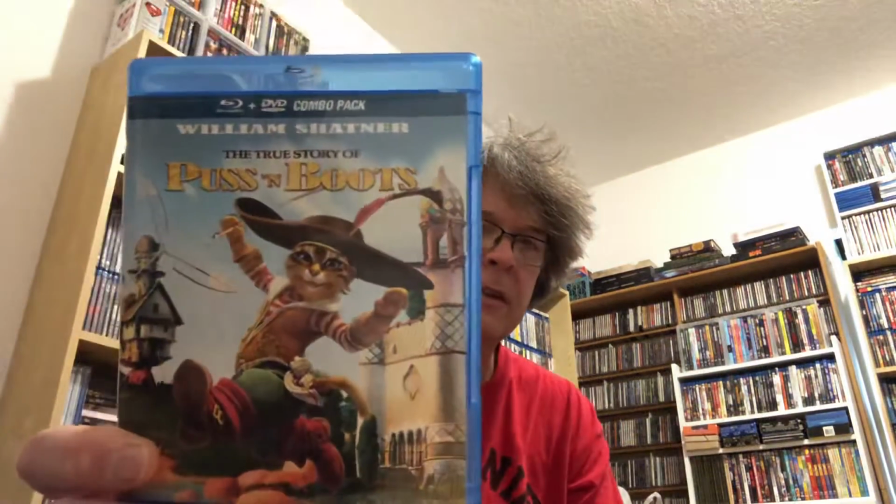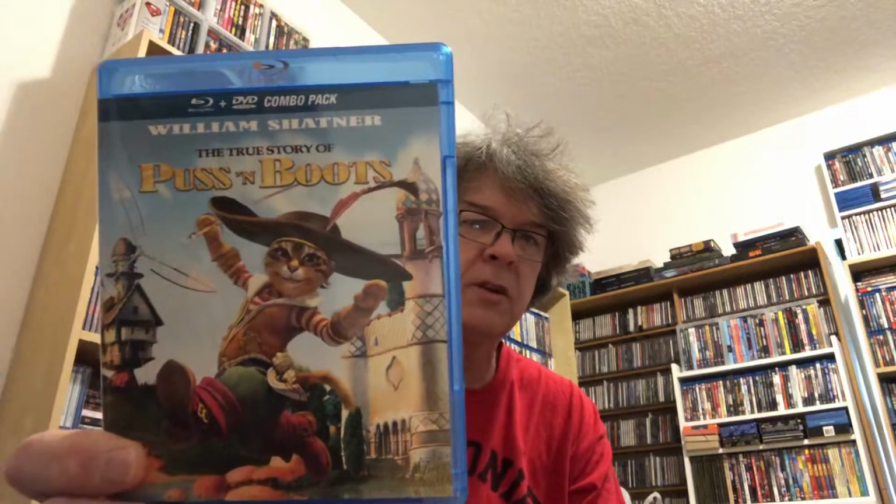Next one here. These next 2 I did find, but I also had traded, which is fine. William Shatner, The True Story of Puss in Boots. This is an upgrade. I had this on one of the previous ones on DVD. So now I've got the combo.